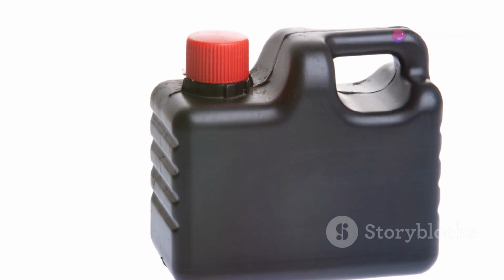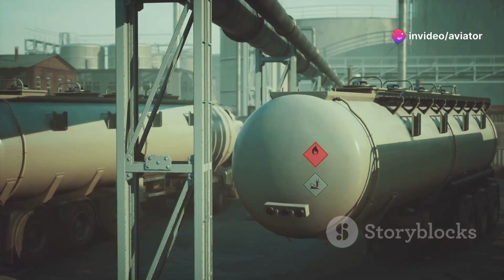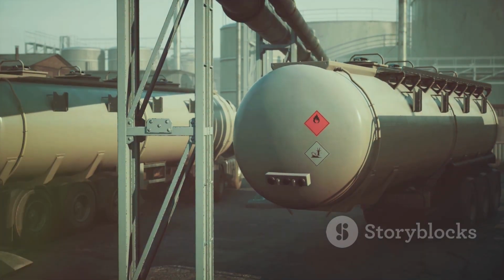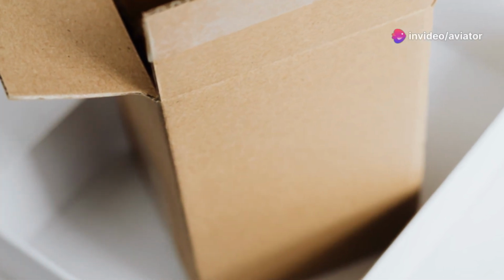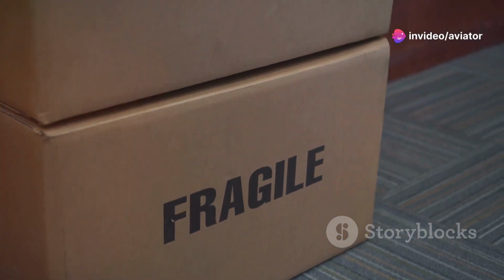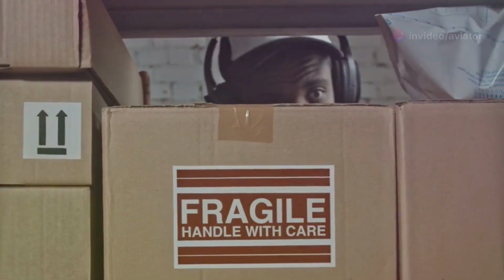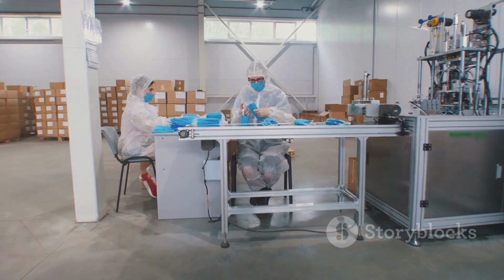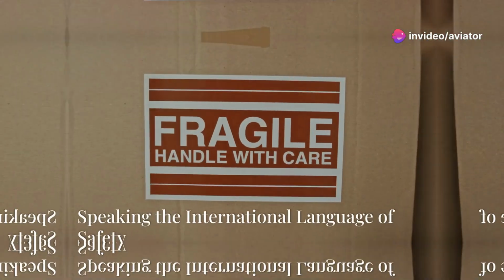Then there are jerrycans, those rectangular containers with the distinctive spout. They are often used for transporting fuels and other flammable liquids thanks to their robust design and secure closures. For smaller quantities we have boxes, but not your typical moving boxes. These are heavy-duty boxes made from corrugated cardboard, wood or plastic, specifically designed to hold inner packagings of dangerous goods. Choosing the right packaging is crucial, and it's not a one-size-fits-all situation.